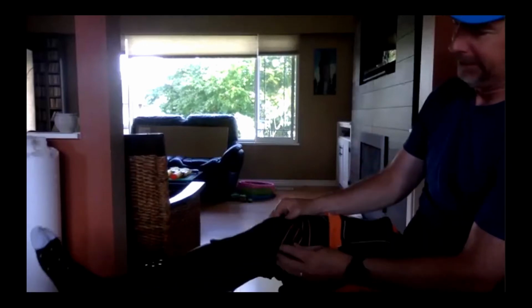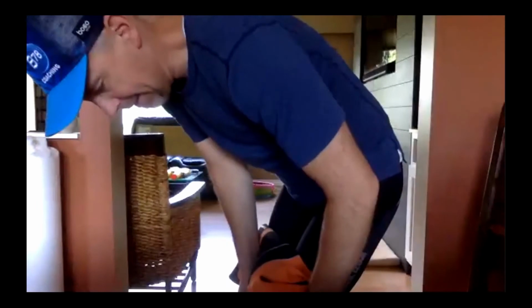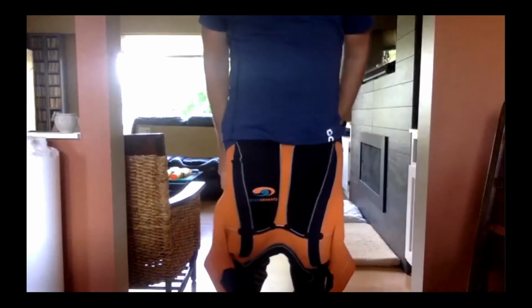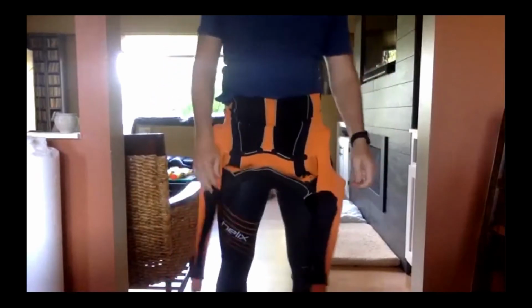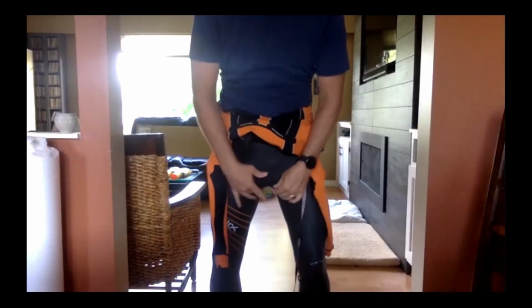So that is where most people will stop pulling their leg up. I'll put the other leg on, and then you can watch me fidget. Most people will just pull a suit on to here. They'd be like, okay, I'm ready to go. And I don't know if you can see this, but I actually have this much wetsuit below my crotch that hasn't come up yet.